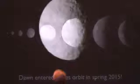It's currently in a science mapping orbit of Ceres, and the thing that's caught everybody's attention are these two bright spots. Currently, there are several different theories of ice compositions or just reflecting light matter. But I think NASA can safely say that it's not an alien civilization trying to contact us. So this is the dwarf planet Ceres, the largest of the asteroids.